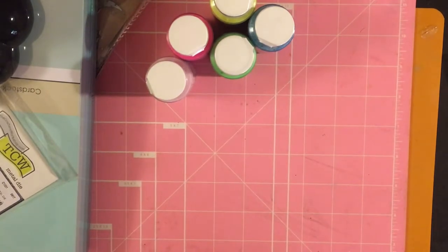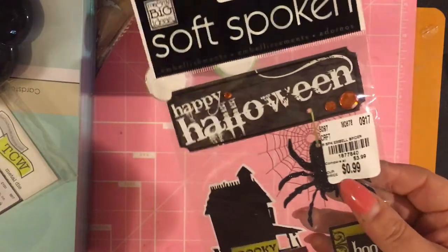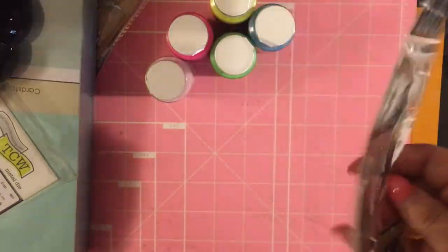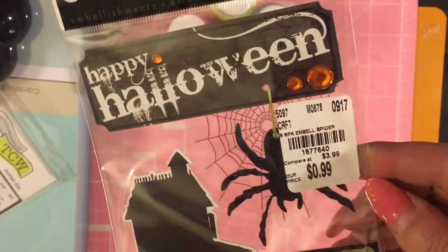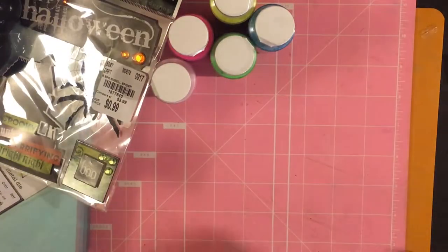Next. Again, Sarah's addiction to Halloween. Spooky, spooky little stickers. Originally $3.99. We got it for $9.99. Next.